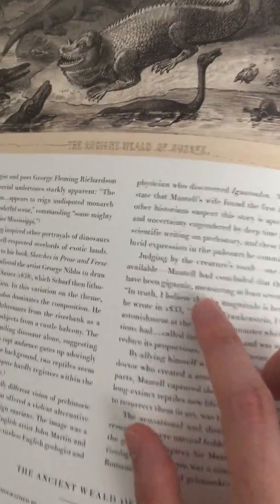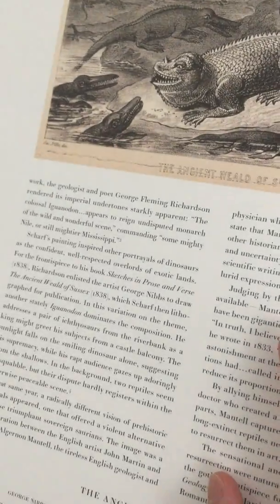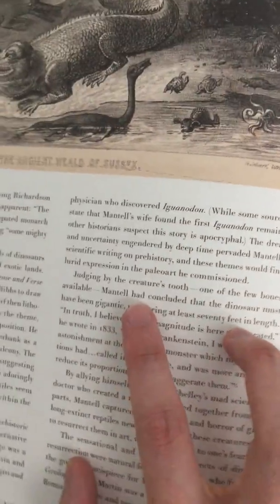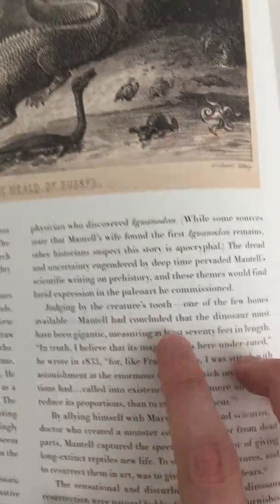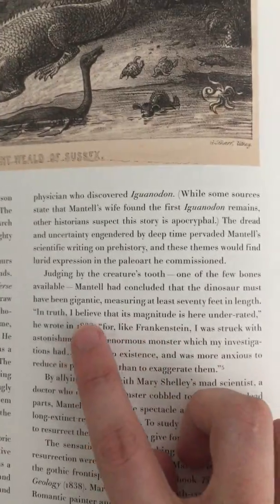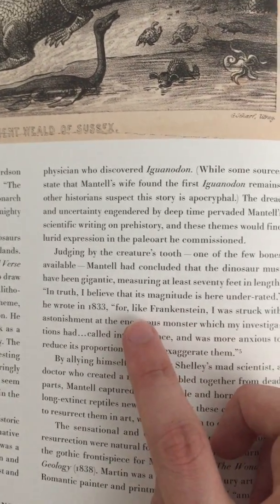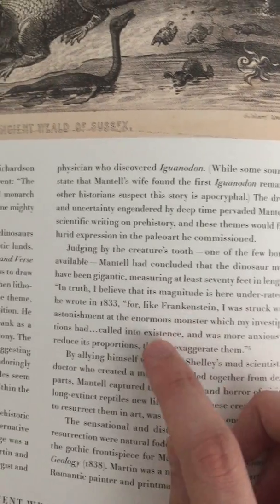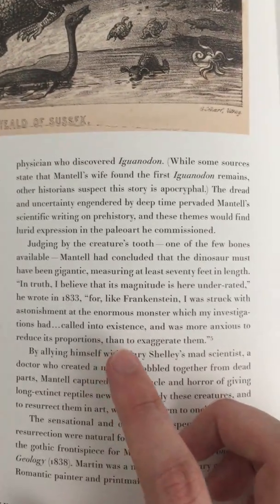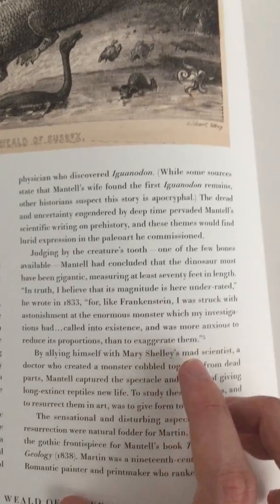Check this out. This is a quote by Gideon Mantell, from Reconstructing the Iguanodon. In truth, I believe that its magnitude is here underrated, he wrote in 1833. For, like Frankenstein, I was struck with astonishment at the enormous monster which my investigations had called into existence, and was more anxious to reduce its proportions rather than to exaggerate them.